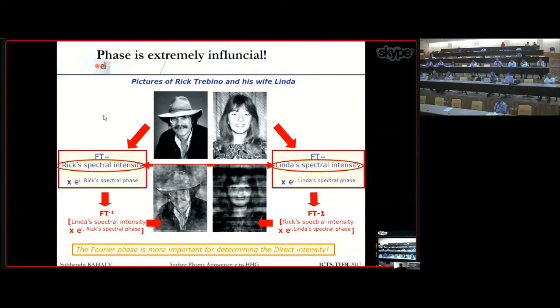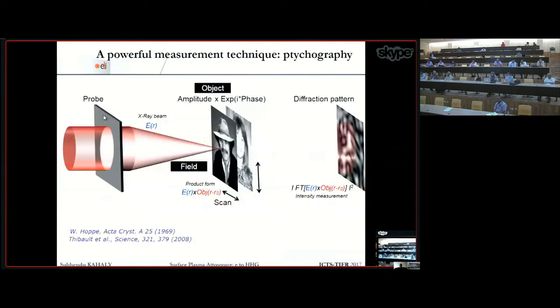This principle is also used very powerfully in a technique called ptychography. There is a light field, which has its amplitude profile, that means an intensity profile, and a phase profile, a spatial intensity and spatial phase, what we call the probe. And then there is an object which we want to probe. In this case, what we want to probe is this light-dented plasma mirror surface. And then you have a detector plane, where you capture the diffraction pattern.